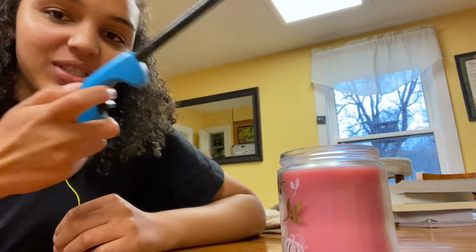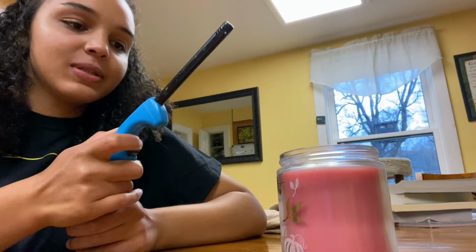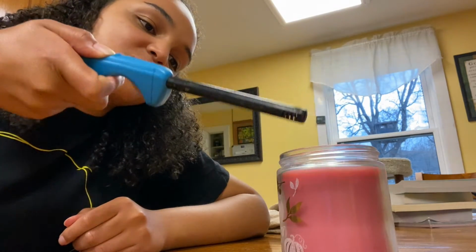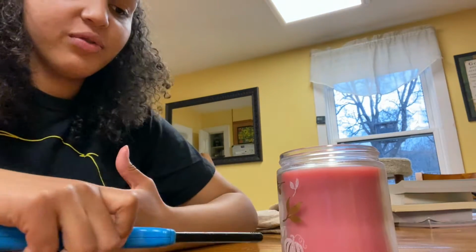So first things first, we have to light a candle, and we have this lovely Bath and Body Works candle. I got it during the sale last year, but it is vanilla, pumpkin, and marshmallow. So we just gotta light this sucker up. It smells really good. Like, it's sweet without being super overbearing. Okay, step one, done. Handsome man.